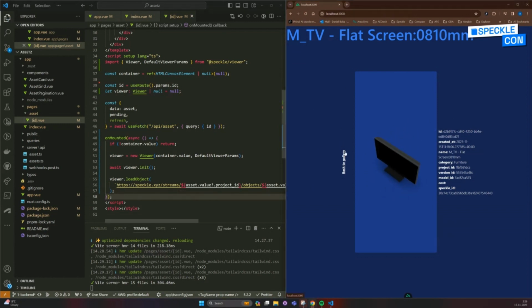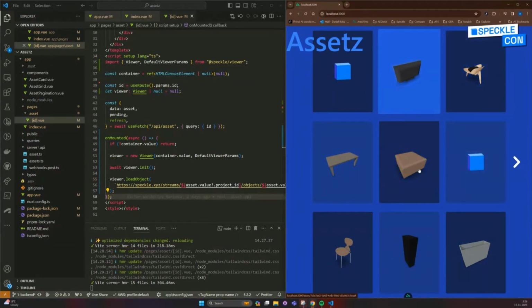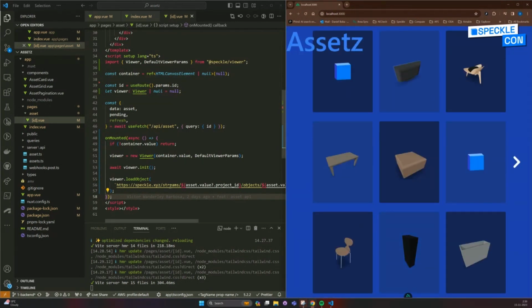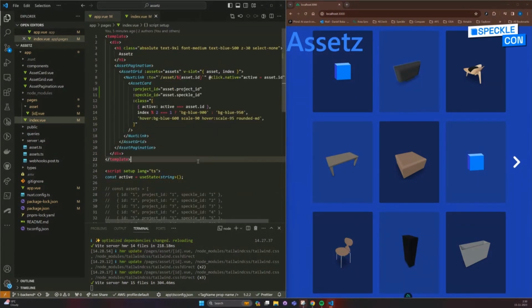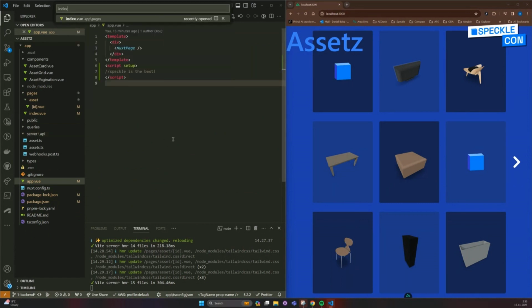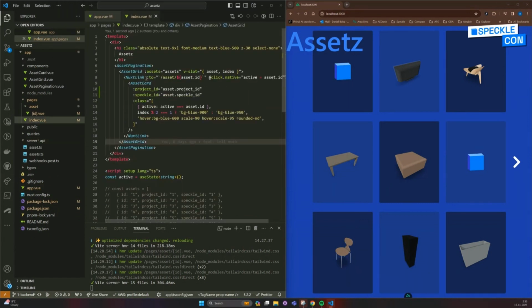So that's perfect. So if we go back to gallery, you can see that the preview already generated some nice little thumbnails for us. So we can check out the chair. The chair is loading here. Yes, so we have the viewer working. We have the preview working. So the next step is actually adding a pagination. So we want to see more furnitures. Right, so let's go back to the index.vue, and here on asset pagination.